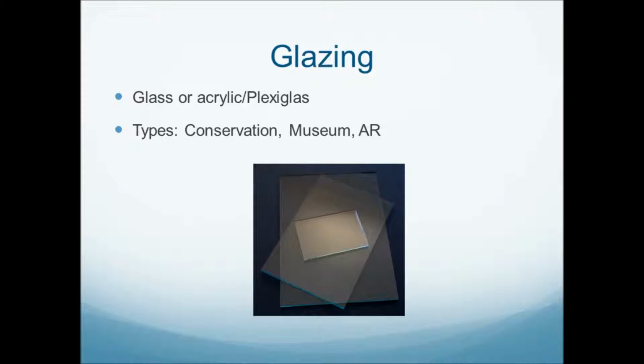There are also acrylic glazing products that come in the non-glare and UV filtering types. Acrylic, or plexiglass, is lighter in weight and safer than glass but scratches easily. It is ideal for, say, oversized pieces and for shipping.